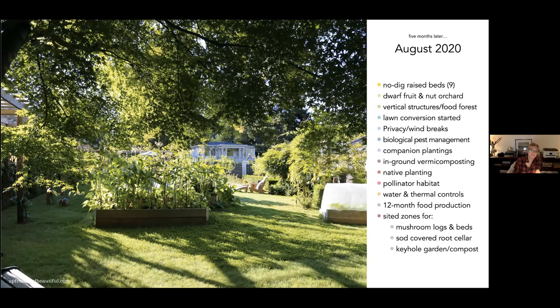what can happen. So we have this beautiful little lush beginnings of an urban farm. We had 9 raised beds. We had a small mini orchard with fruit and nut trees. We had a vertical structure mimicking nature, a 150-foot long trellis, which was the beginning of a food forest, windbreak, and privacy screen. We had implemented biological pest controls, companion planted. We had installed in-ground worm composting and started replacing some less productive ornamentals with native plantings.